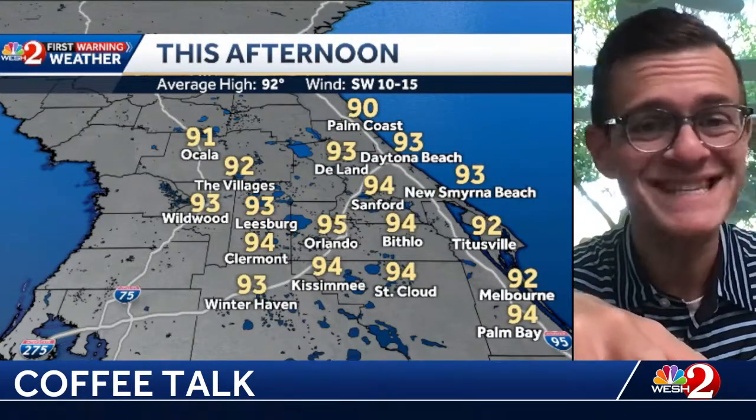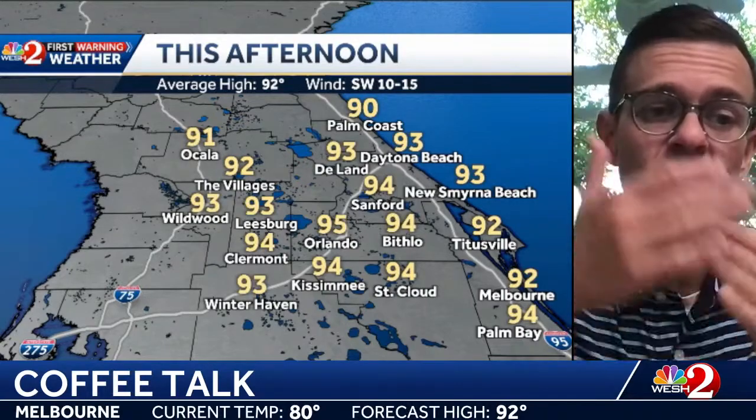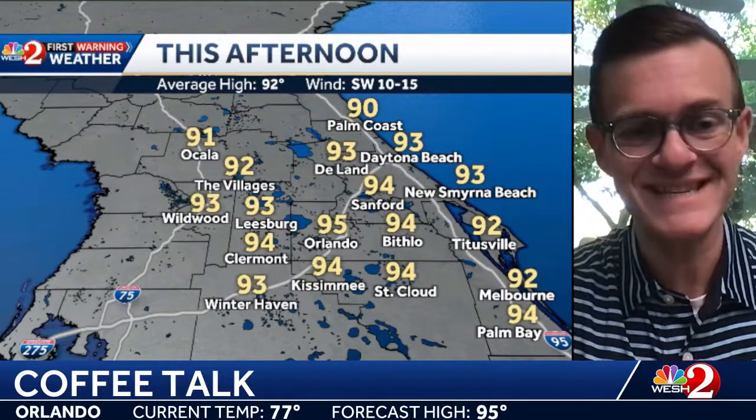Winds out of the southwest running 10-15. It's going to almost feel like a convection oven. You know, that southwest wind is the problem. That's a land breeze for us. It comes in from the Gulf of Mexico, keeps the Bay Area a little more comfortable, keeps the Sun Coast a little more comfortable. But as it moves through Hillsborough to Polk and Sumter to Lake and Orange, it heats up over land. And that's why even our East Coast beaches get hot before that sea breeze sneaks in.